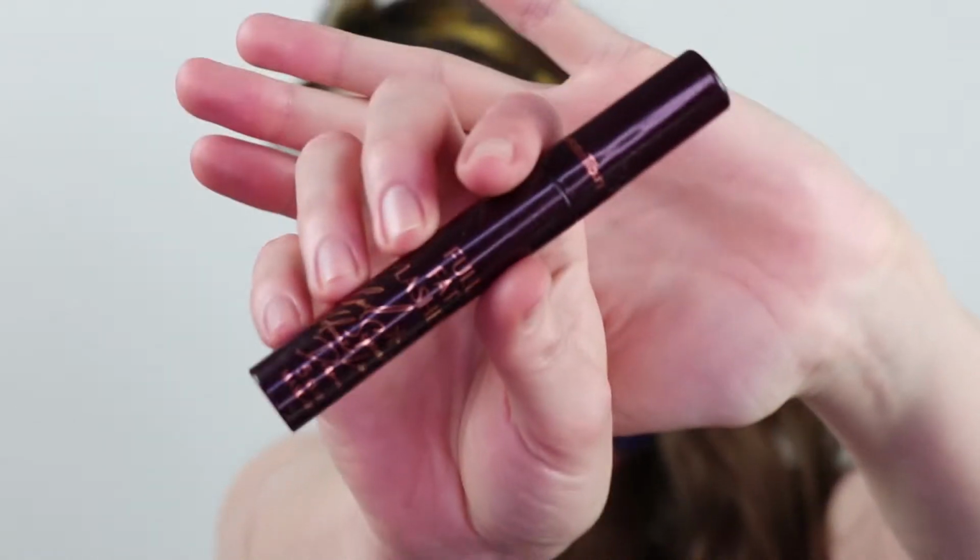So I'm just going to do one side at a time. Then I'm going to go in with the Full Fat Lashes by Charlotte Tilbury. And this is in Glossy Black.